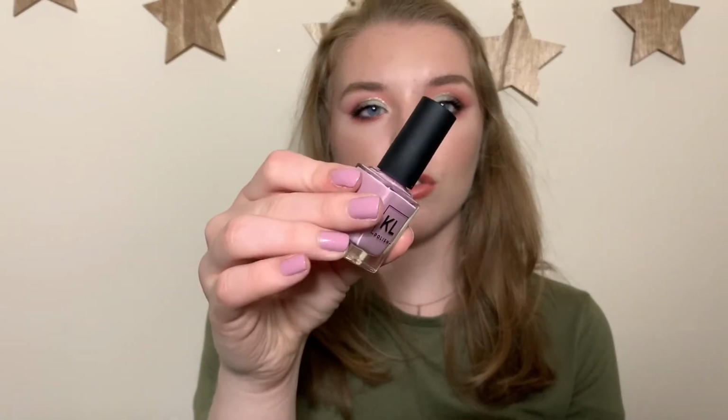Then the final favorite I wanted to mention is a nail polish, and it is the Kale polish in the shade Libra. It's what I have on my nails right now. And I've just been loving this shade, you guys. If you guys caught my spring haul video, you saw I ordered quite a bit from Kale Polish, and I've slowly kind of been making my way through those shades.